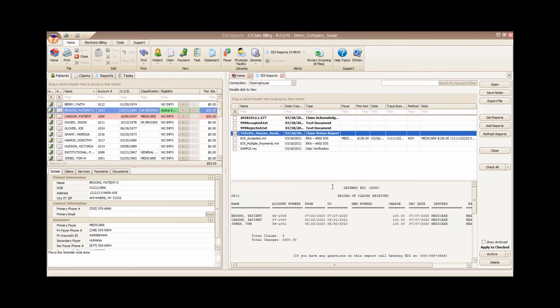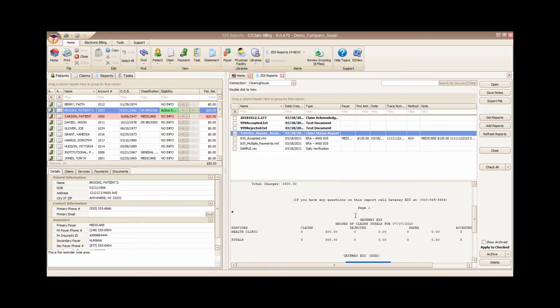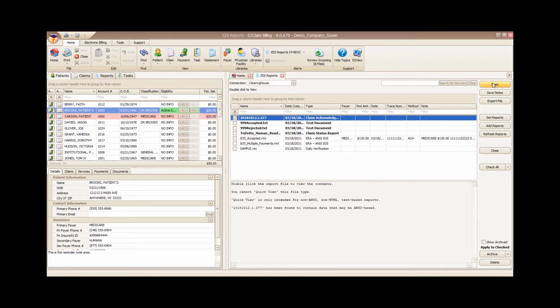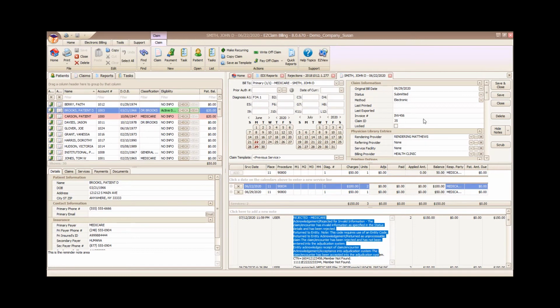So TriZetto gives us a claim status report here letting us know what they received on their end. And also they're scrubbing as well and validating and letting us know of any errors. And in my claim acknowledgement report, I can open that up and specifically work that rejection. And that flows right into the program. And I'm able to hyperlink, double click right back into that claim and see that rejection right in the program. Fix what's wrong and be able to send it right back for processing.